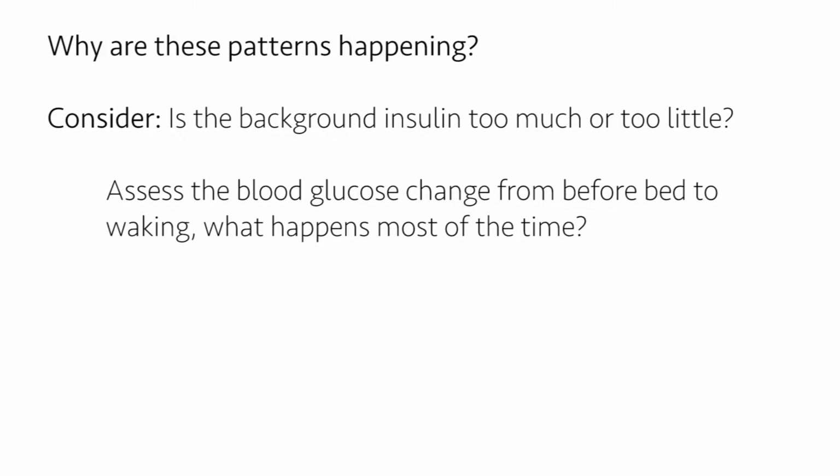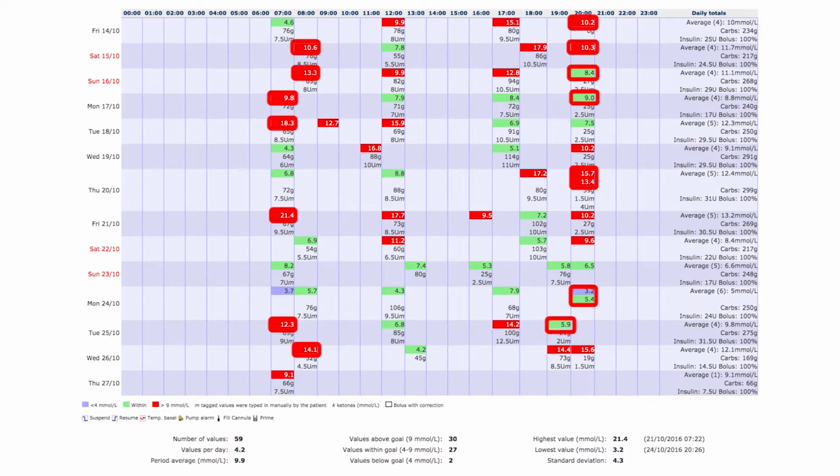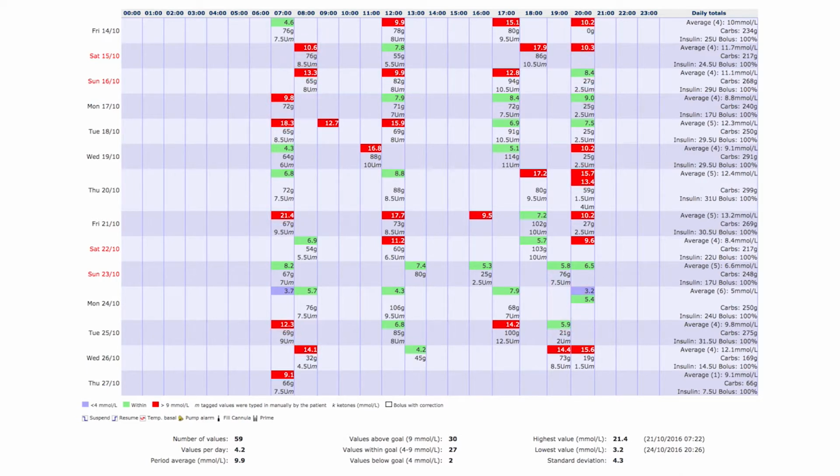Is the background insulin too much or too little? Assess the blood glucose change from before bed to waking. What happens most of the time? In this example, most of the time, the blood glucose level rises from bedtime to waking. This suggests the background insulin may need making stronger.